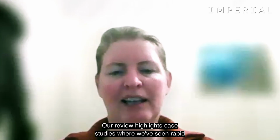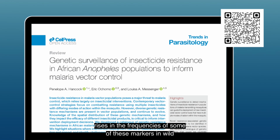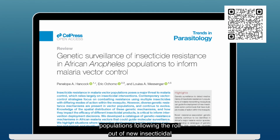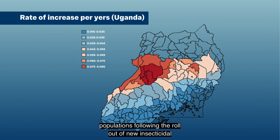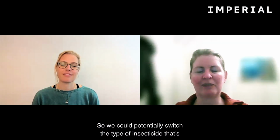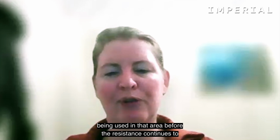Our review highlights case studies where we've seen rapid rises in the frequencies of some of these markers in wild populations following the rollout of new insecticidal interventions, which is worrying, but it highlights the value of genetic surveillance in detecting these rises early so we could potentially switch the type of insecticide that's being used in that area before the resistance continues to spread. Thank you so much for your time today.